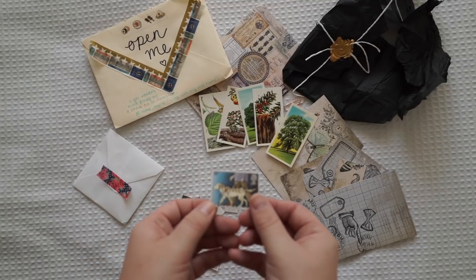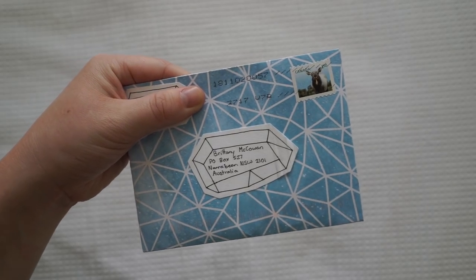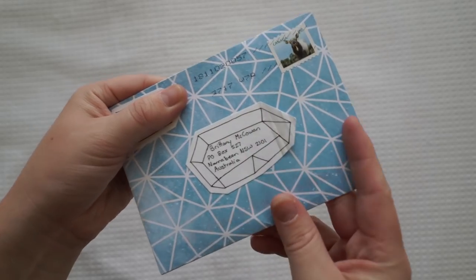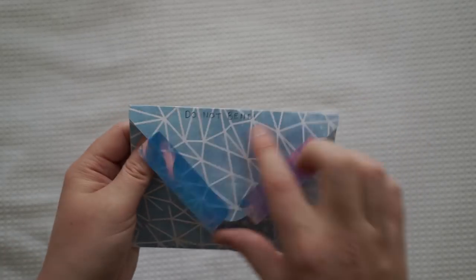Oh, how cool is that one with the little doggy? Can you guys see that? That one's cool. Alright, this next one is from Canada. And I think she might have drawn these little, what do you call them, like crystal designs. I really like that. And as you can see, I've already opened it up because I love this washi tape so much. It says, do not bend.